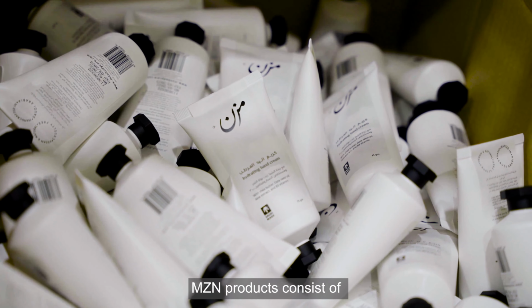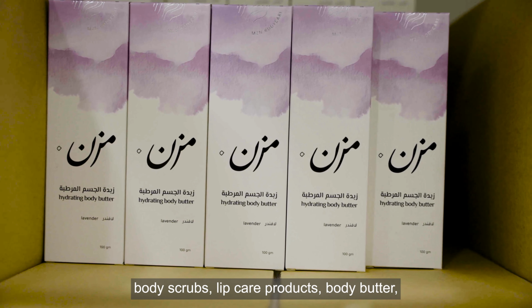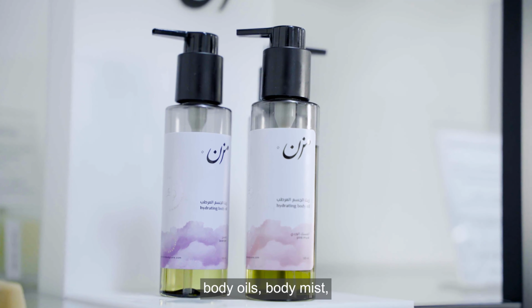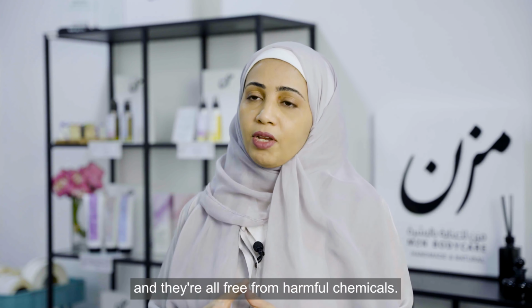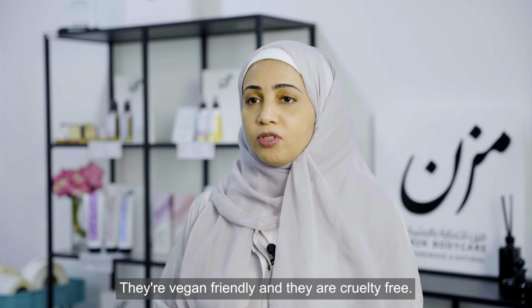MZN products consist of body scrubs, lip care products, body butter, body oils, body mist, and they're all free from harmful chemicals. They're vegan friendly and they are cruelty free.